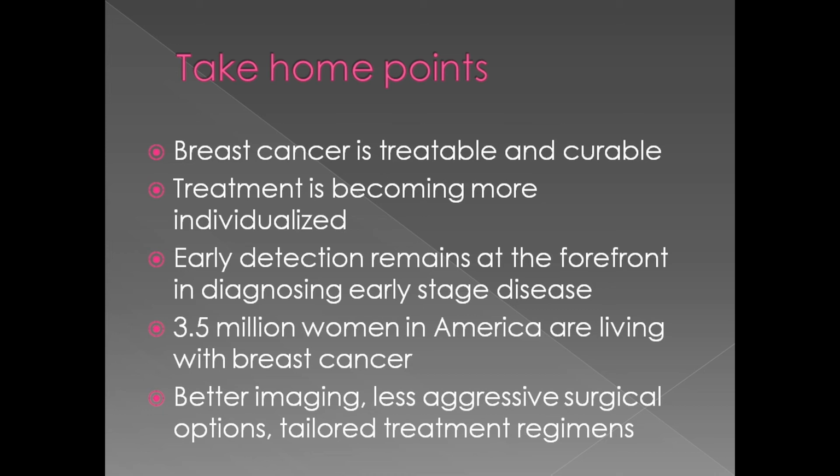The vast majority of what I see in my practice is a woman feels great. She doesn't have a pain, she doesn't have a mass, she doesn't hurt, she hasn't lost weight, she had an abnormal screening mammogram and it's cancer. So the vast majority, that's when we want to see it, because usually that means it's early and it's very curable at that stage. Like I just mentioned, over 3 million women in America are living with breast cancer. Better imaging, less aggressive surgical options, tailored treatment regimens is how we practice now.